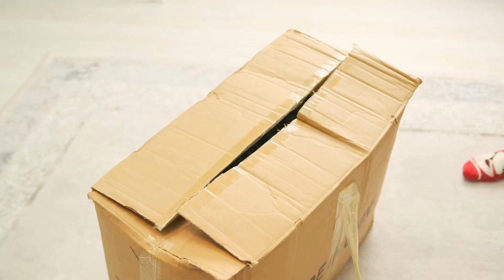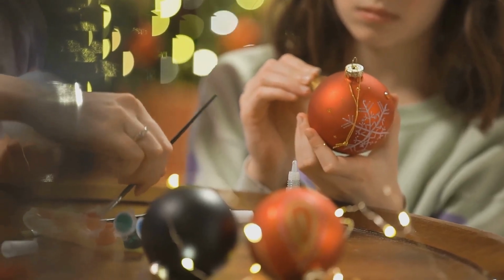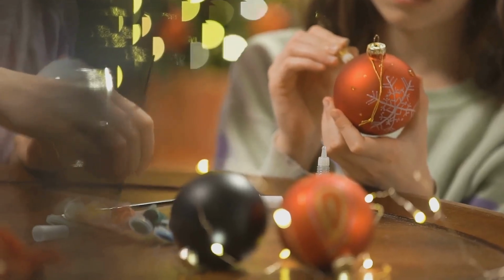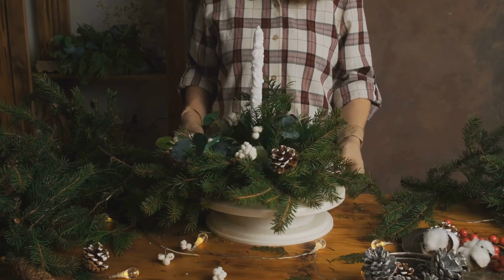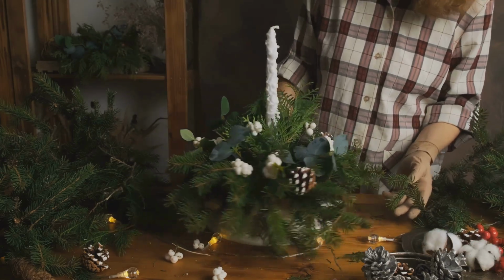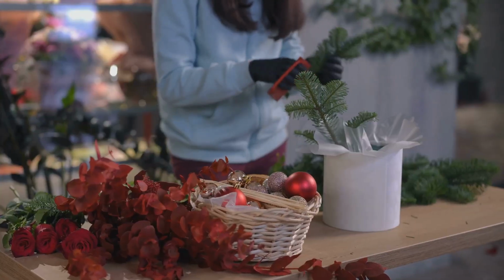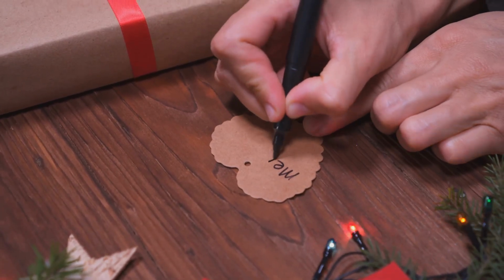Chapter 4. Okay, now for my favorite part, decorations. Instead of buying a bunch of new stuff, why not get crafty and make your own decorations? It's way more fun, and it's a great way to use up materials you already have around the house. We're talking pine cone ornaments, salt dough decorations, paper snowflakes. The possibilities are endless. You can even use old Christmas cards to make gift tags or garlands.